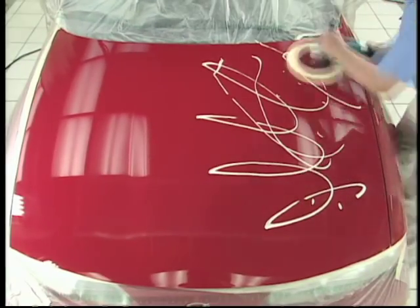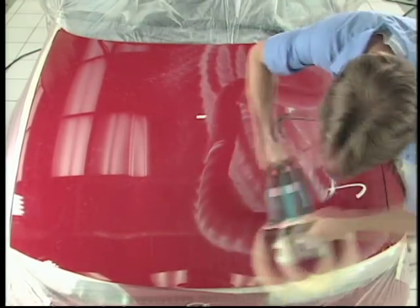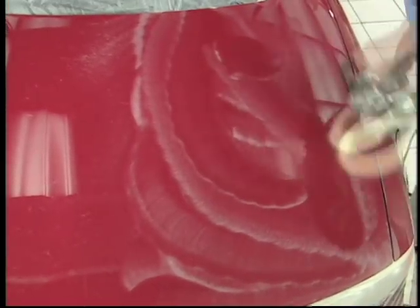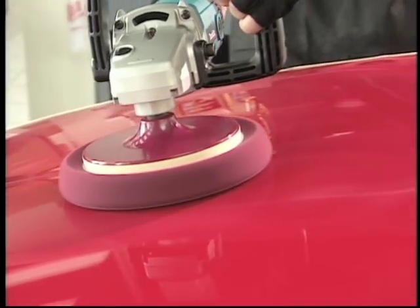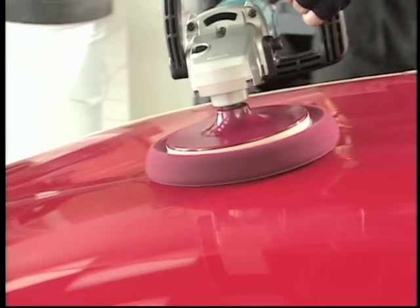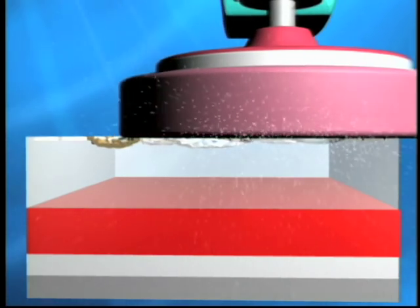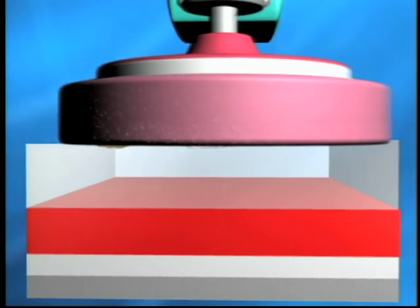Unfortunately, some technicians move the buffer wildly back and forth. This gives the appearance of moving fast, but in actuality, you are doing very little work. By slowing down, you will actually go faster while getting superior results. You need to move your buffer slowly enough to allow your pad and product to spend enough time in one area to do work. In other words, to allow the combination of the product and the pad to remove small particles of paint. This is how you smooth or level the surface and thus remove the defects.